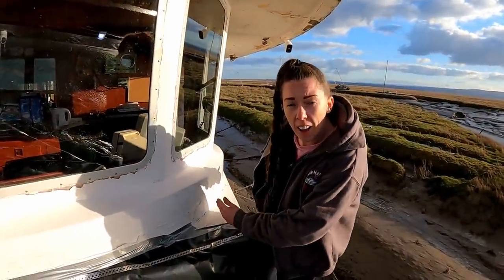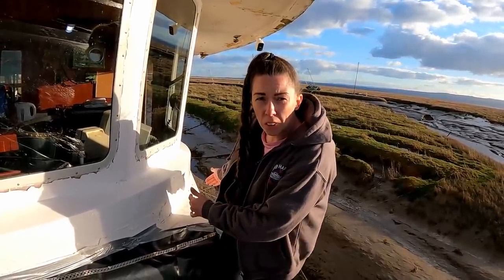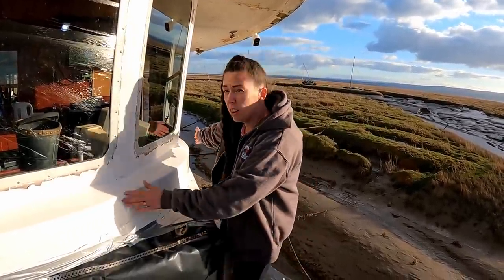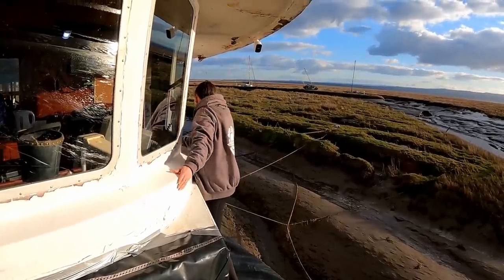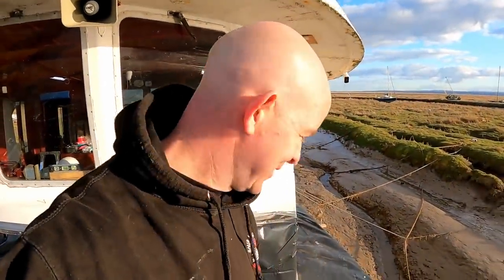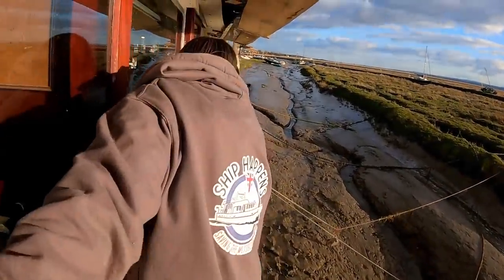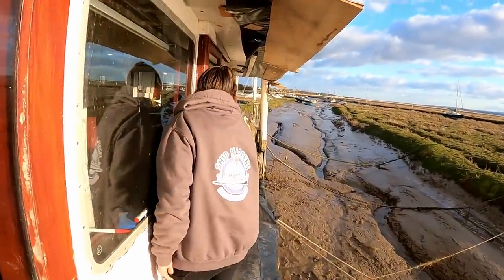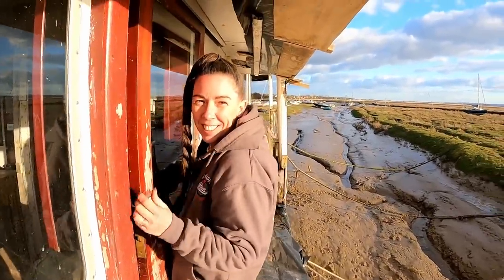So they are nice size walkways, but we've got no bulwarks or nothing. So what you have to do is hug your boat so you don't fall in. I think she's being a bit dramatic there, isn't she? I don't like it. What's wrong with you? I'm scared of falling.